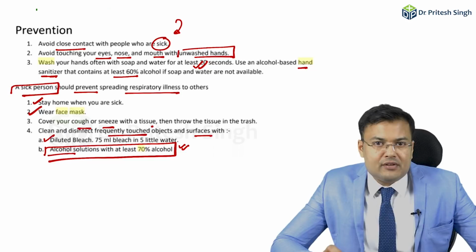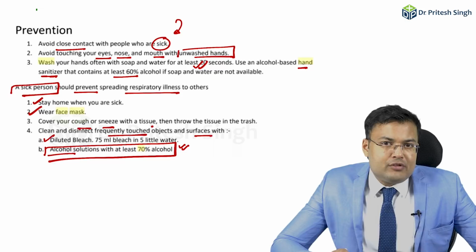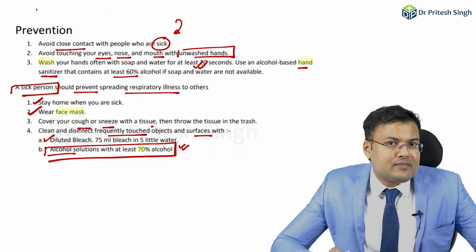So these were the AIIMS surgery questions asked in the June 2020 exam. Relatively, the surgery paper was easier as compared to previous years. So this is all about the surgery questions.